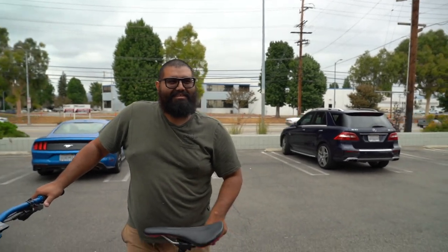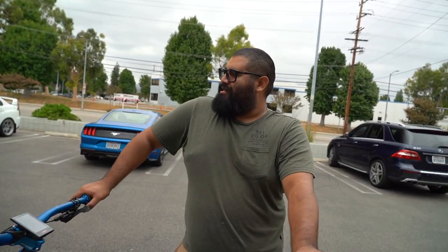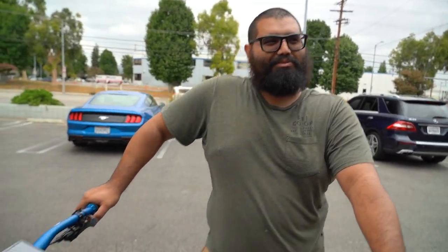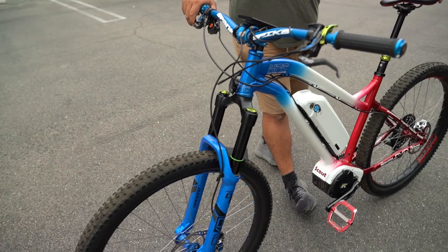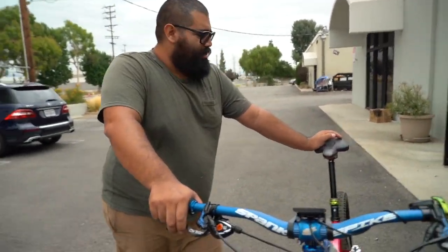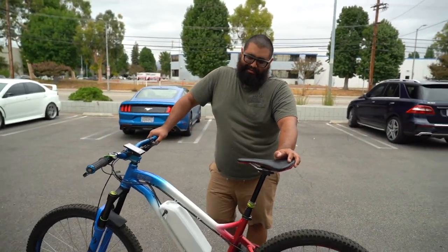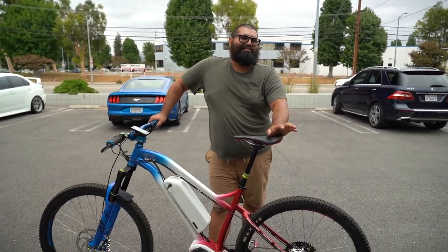It comes with an SR Suntour fork. It comes with a SRAM fork. I don't remember which one, but like a SRAM fork. No, it's still an air fork. I think it's a Recon. So it comes with a SRAM Recon. Is it a silver or a gold? Silver. Bike talk.